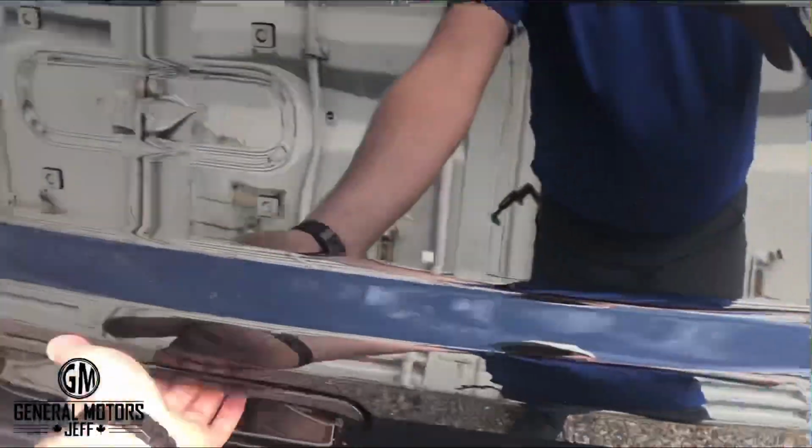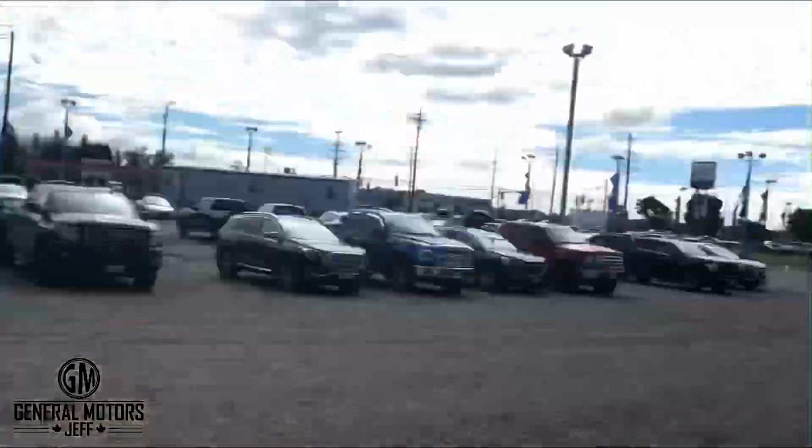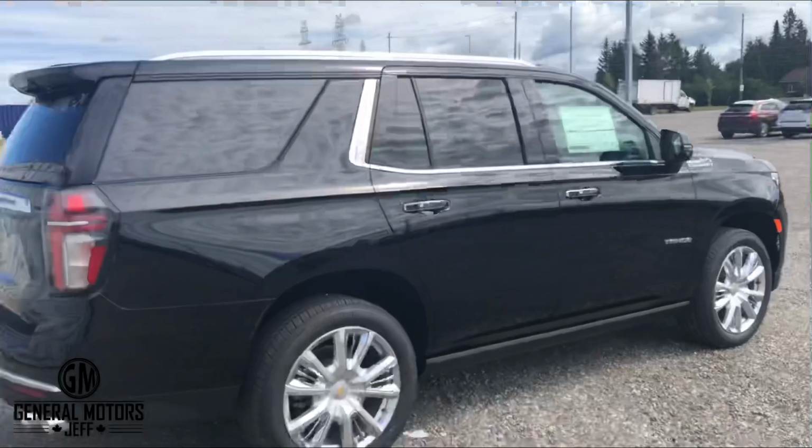Heading back here, we have all the trailer equipment. This one actually has, pardon me, we got trucks driving by here. We have the max trailering package on this one.